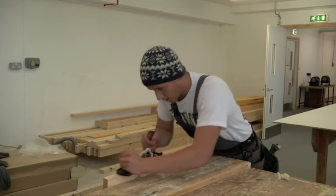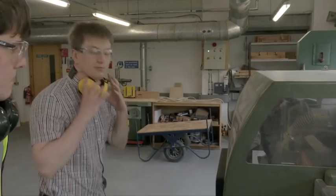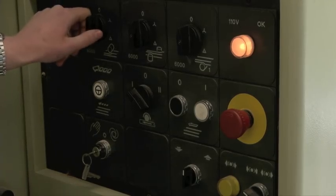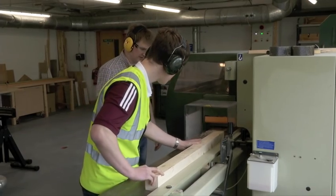The modern apprenticeship is a structured programme where your learning is combined of on-site experience and block release to college. You come to the college here and you learn practical skills, usable on site. So when you go back to site, you feel confident.